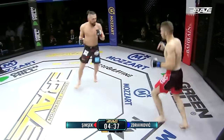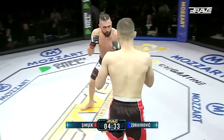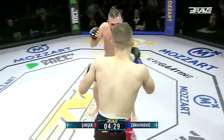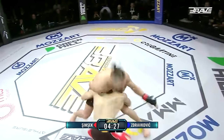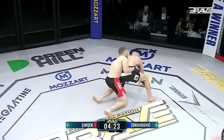Zdravkovic trying to come over the top, but you can see just, nearly got clipped there. Needs to keep those hands up. Has to give Zdravkovic the respect he deserves in there. The fighter from Secutor maybe thinking about changing his level. There it was. How good is the takedown defense? Needs to be wary of getting up his back here.